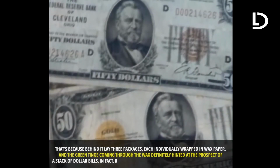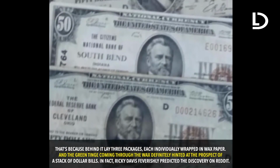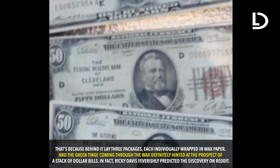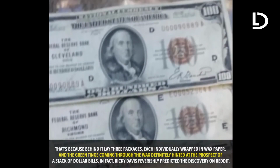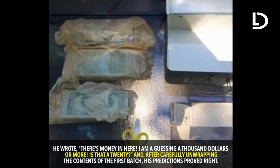That's because behind it lay 3 packages, each individually wrapped in wax paper. And the green tinge coming through the wax definitely hinted at the prospect of a stack of dollar bills. In fact, Ricky Davis feverishly predicted the discovery on Reddit. He wrote, "There's money in here. I am guessing $1,000 or more.